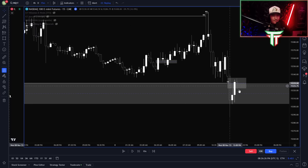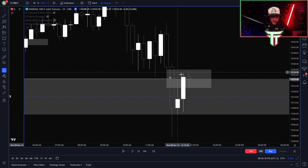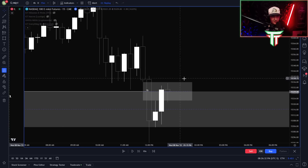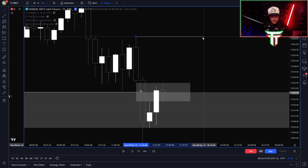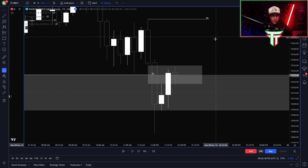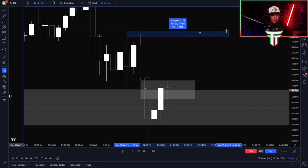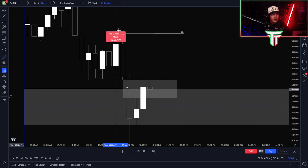Again, we are in a bigger time frame imbalance. We're in a 4-hour imbalance. I'm looking to see this imbalance get ran through. And what does this give me the draw? If this gets ran through, what is the draw on liquidity? This high. As low-hanging fruit. Once this gets ran through, this is low-hanging fruit. So I'm looking to see this imbalance get ran through and look to take a position targeting this internal high.